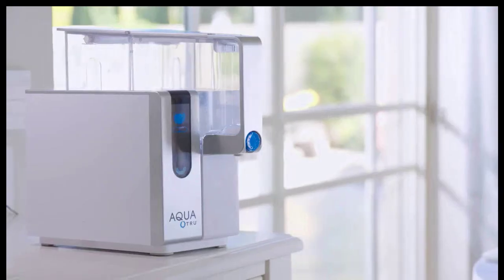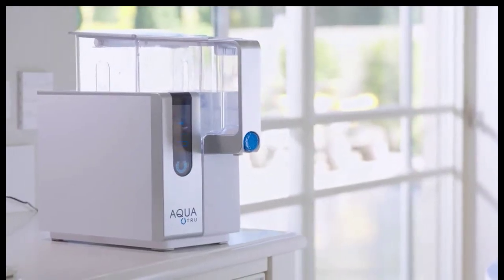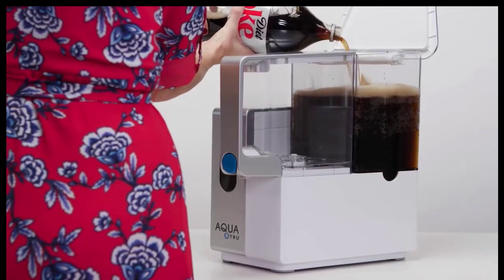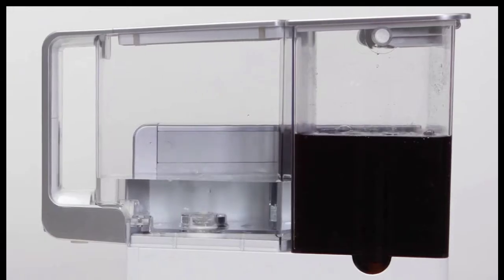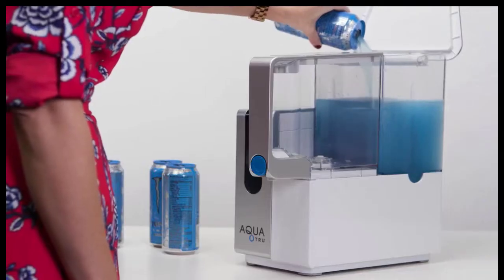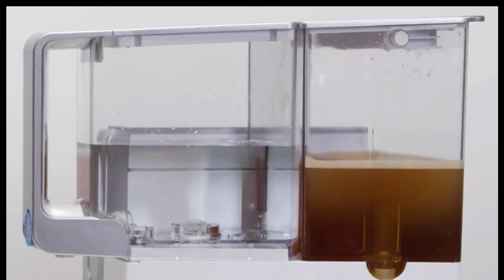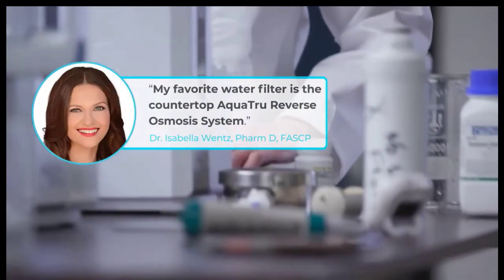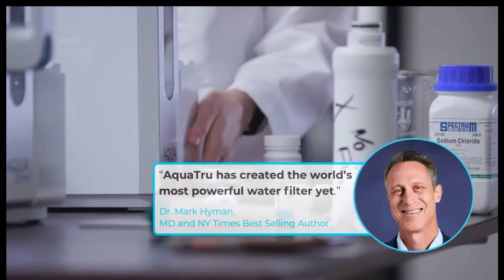You're welcome. That's all great information, and our graphics are awesome. But to actually trust us, you may need some demonstrations. AquaTrue is a system so powerful, it can actually turn Diet Cola and even energy drinks into pure water. Your tap water doesn't stand a chance. Need more proof? Well, take it from people who know a few things about water.